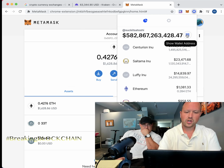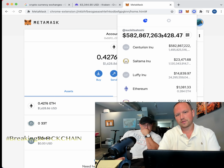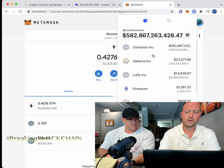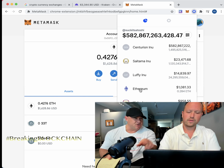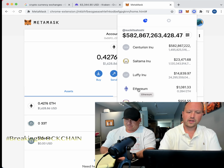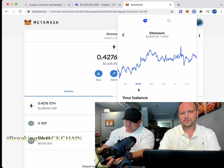This says show wallet address, but before I do that, I want to make sure I'm clicking on the right cryptocurrency that I want to receive, because all of these are different cryptocurrencies. These are known as shitcoins. Other than Ethereum, those are all shitcoins. So I'm going to click on Ethereum because that's what I want to receive.